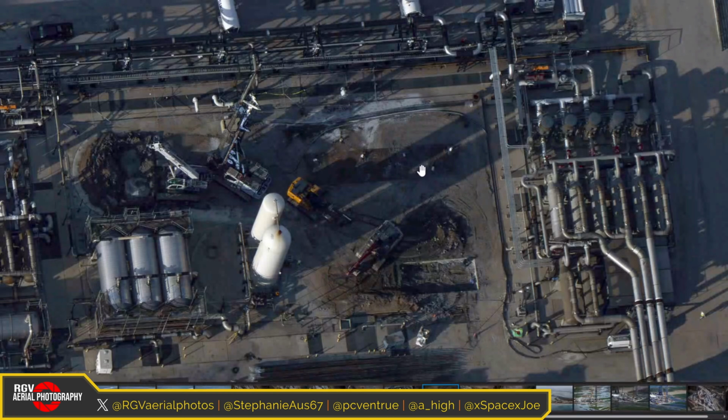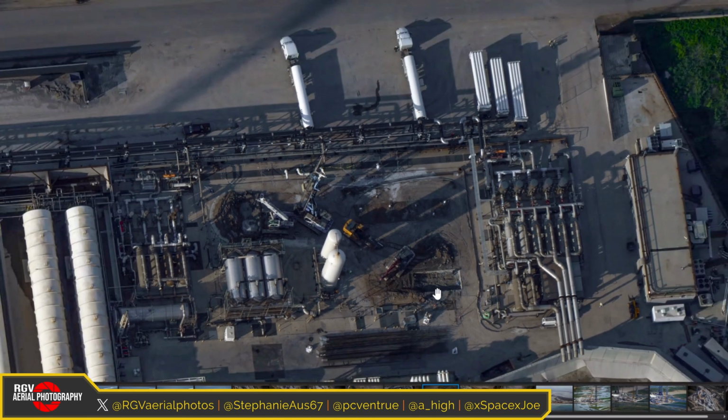Yeah, because they'll usually drill them spaced out, then they'll come back and fill in between, because you don't want to make the ground Swiss cheese until the concrete has a chance to set a little bit.